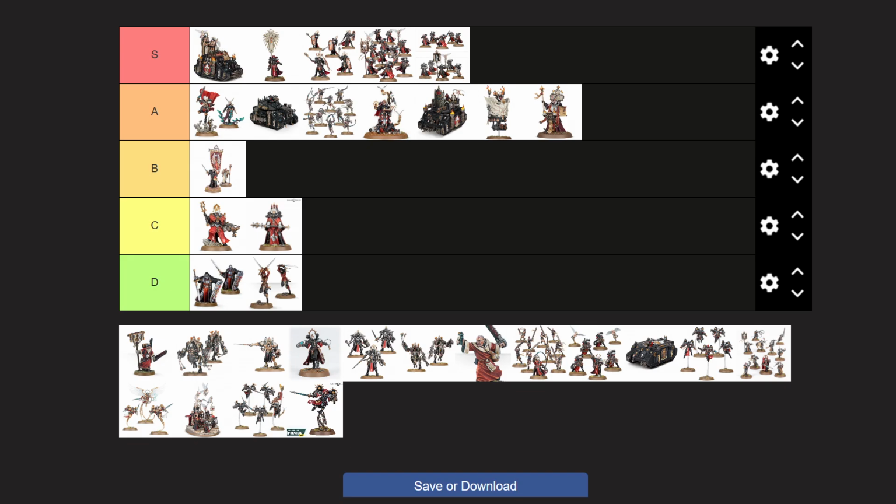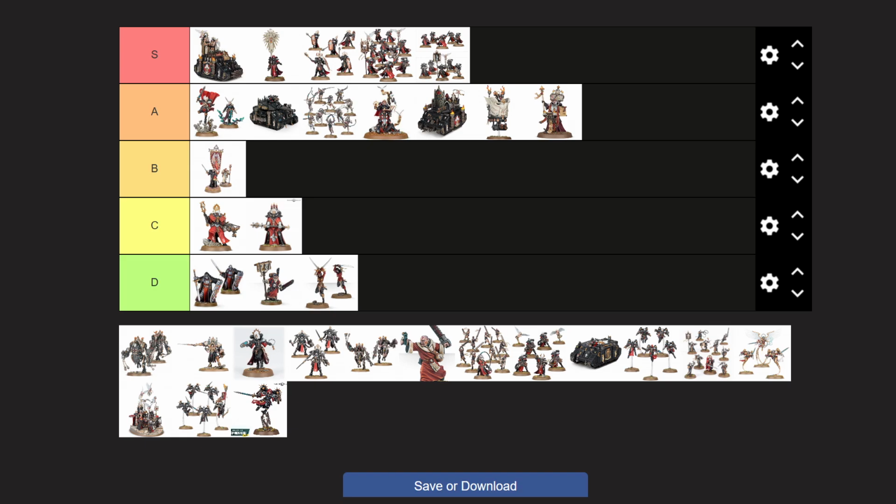Next up, we have the Missionary, who is an old resin model. He looked good for resin, sort of. I'd probably put him below the Crusaders.